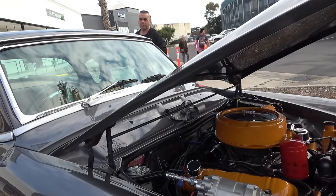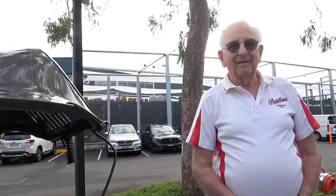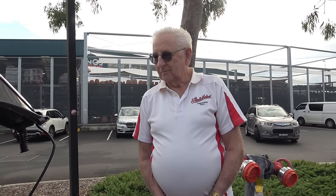This is yours? Nah, I wish. This gentleman here, that's his. Oh, here we go, buddy. You want to tell us a little bit about the car? Well, it's a 1960 Studebaker. Bought it as a rust bucket. Took me 5.5 years to make it look like that. Mate, it looks brand new. And I've been driving it since 2000. Good on you, buddy. 23 years on the road. Lovely. You've done a magic job on it.